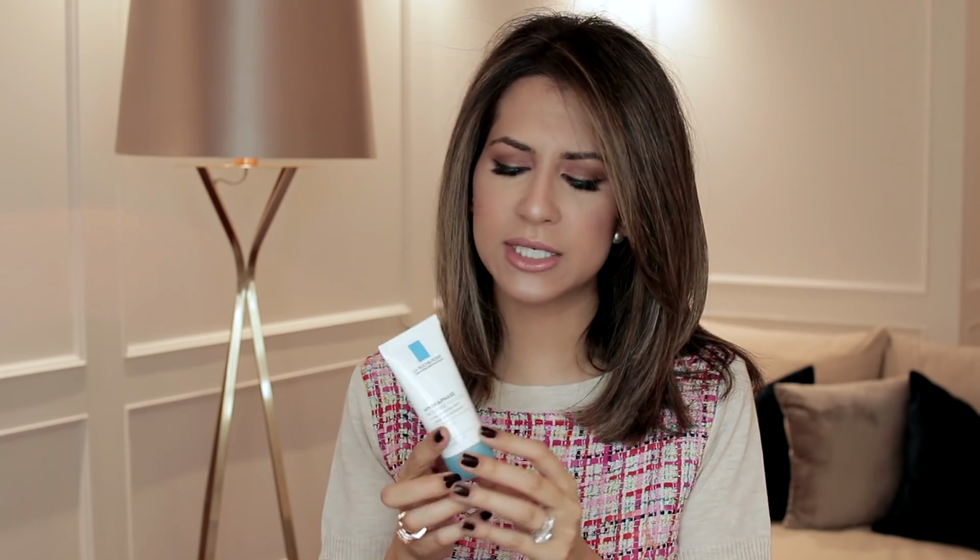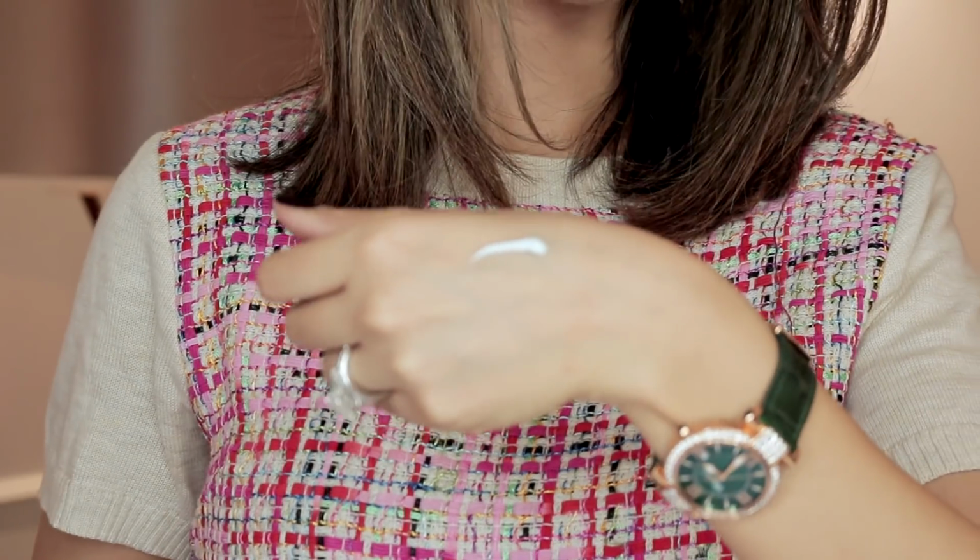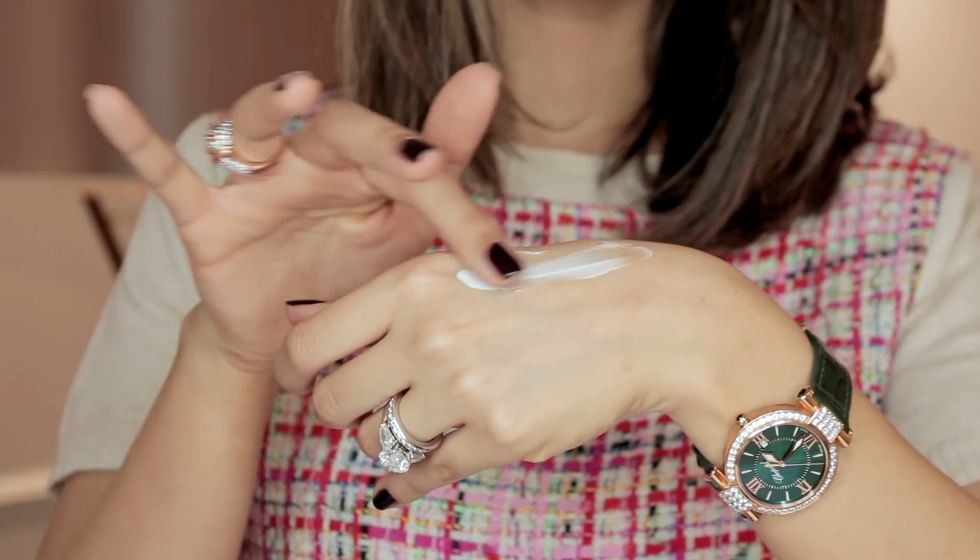It's from La Roche-Posay. It's actually a pretty decent price point, and it's a mask that's very thin actually for being a hydrating mask. It is like a thick cream, but it's thin for a mask.